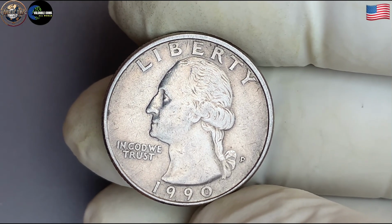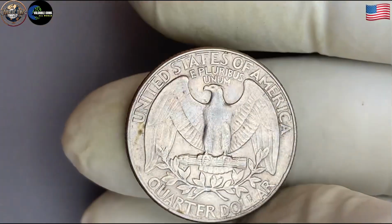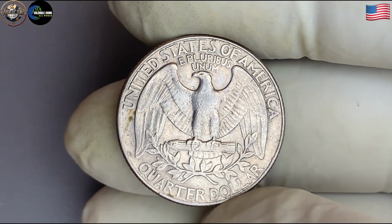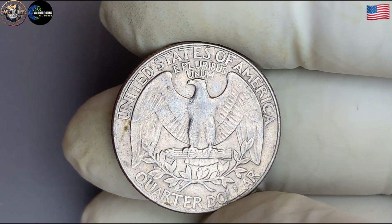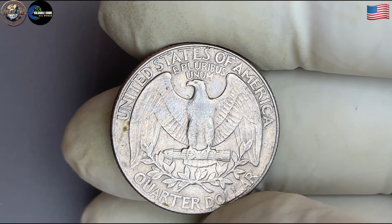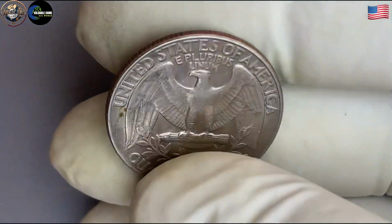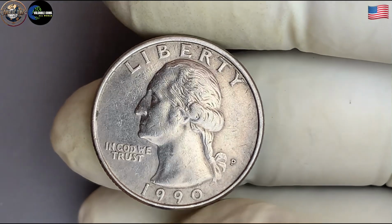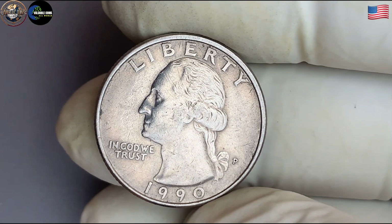Most of these quarters were used in everyday transactions and spent years in circulation. With time, wear and tear took a toll on their appearance. However, for those lucky enough to find an uncirculated 1990 Washington quarter in pristine condition, the value can be much higher than you'd expect. A coin in mint condition, meaning it has no visible damage or signs of wear, is far more valuable than one that has been heavily circulated.